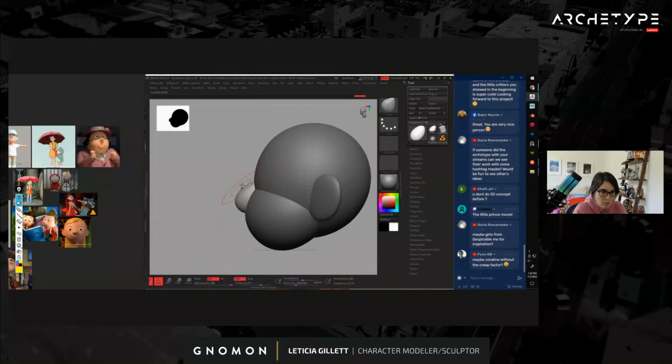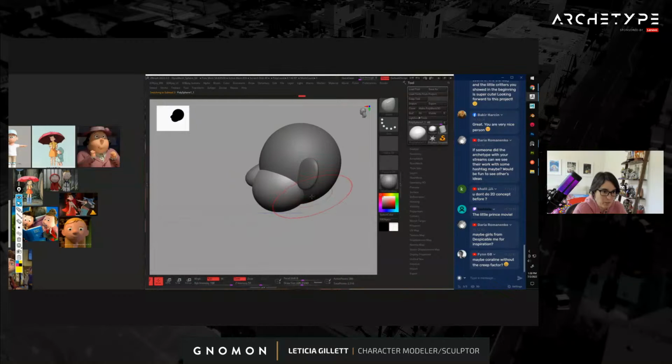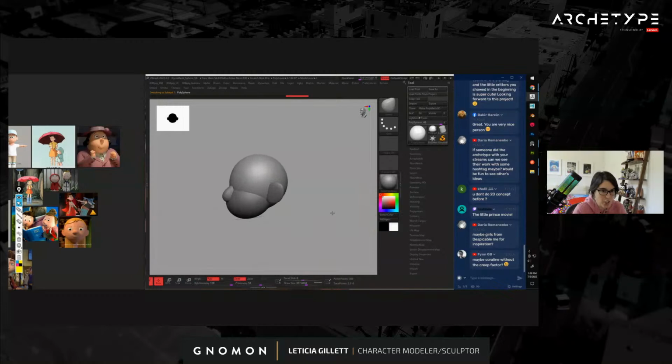When I use base mesh, sometimes you can lose a little bit of that sensibility to adjusting shapes and anatomy from scratch. So that's why I prefer to do it myself. I like to do everything from scratch.